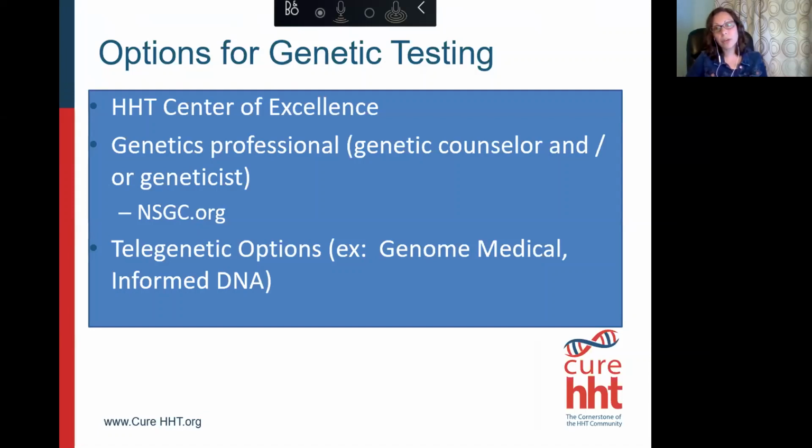And then what are your options for actually getting genetic testing done? Certainly HHT Centers of Excellence are going to be able to help you coordinate genetic testing. You could also see a genetics provider really anywhere throughout the country. So you could see a genetic counselor or a geneticist. And if you're wanting to find a genetic counselor closer to you, nsgc.org has a Find a Counselor option on their homepage. You can go there and put in your city or zip code and see where the closest genetic counselor to you is.